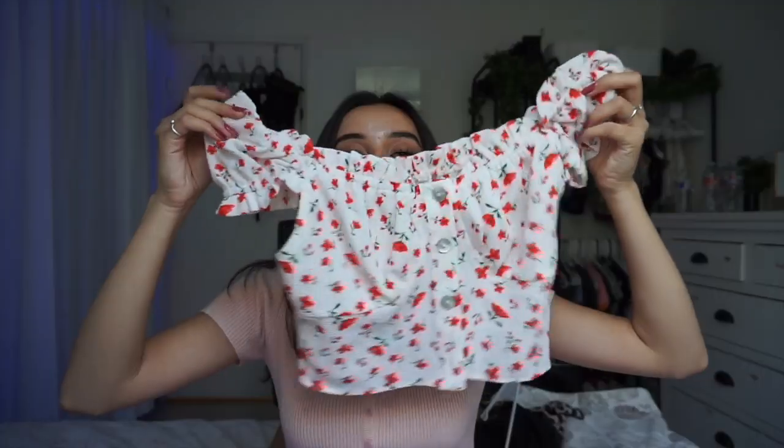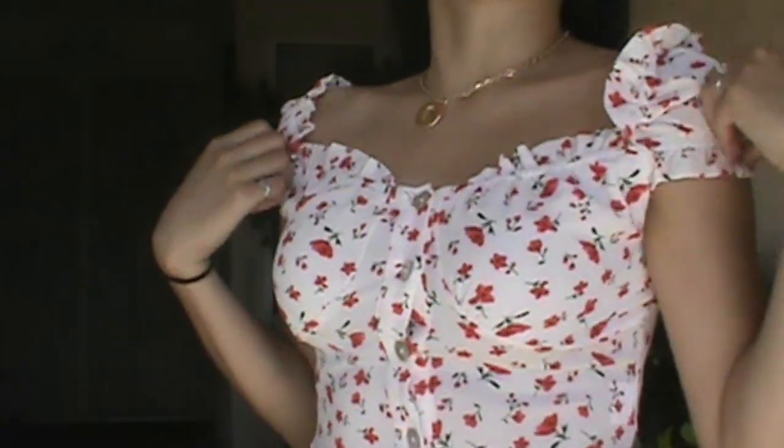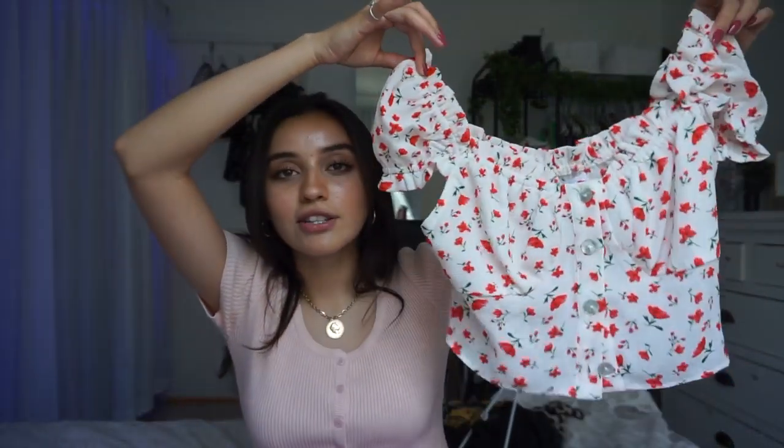Oh my gosh, I don't even know where to start with this top. This top. Oh, this top. It is so cute. I don't even know what to say about this one. This one's probably my favorite. Is it my favorite? It is so, oh my god. So it's this top, okay?